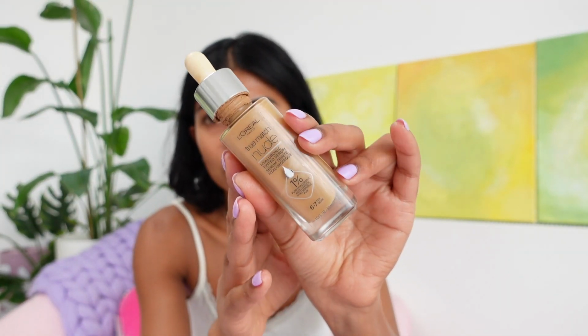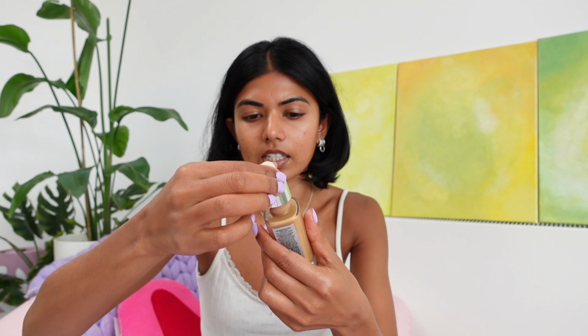I'll insert a photo here. It was insane. It gave off the nicest, most natural glow to the skin, and I was in love. If you're gonna buy anything for a no makeup look, then let it be this product. It's so beautiful. So I'm using the shade 67 Tan.